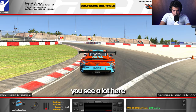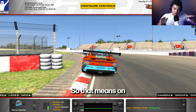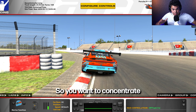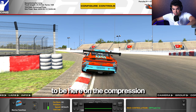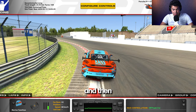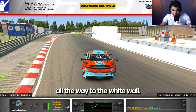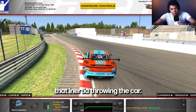But then, see a lot here? And now you can see a lot of the track after. So that means on the second part, it's falling and you're going to have a lot less grip. So you want to concentrate a lot of your rotation. Like, in a situation like that, you want 70% of the rotation to be here on the compression, because the car is only going to be capable of doing a lot less here. And then you're going to be thrown all the way to the white wall. Of course, you overslowed a little bit, so you didn't feel that inertia throwing the car.